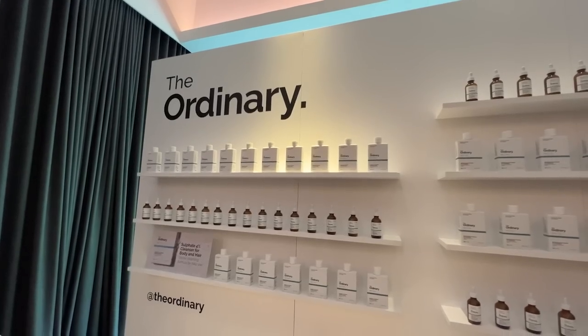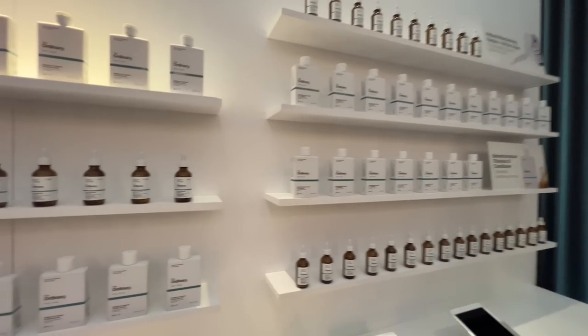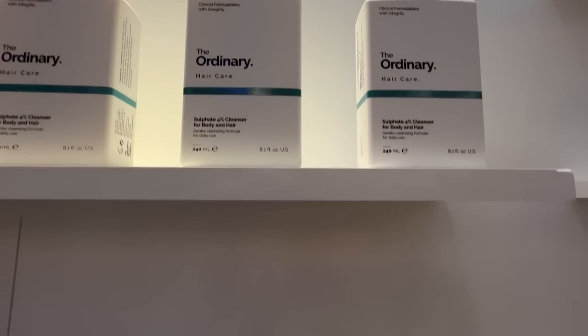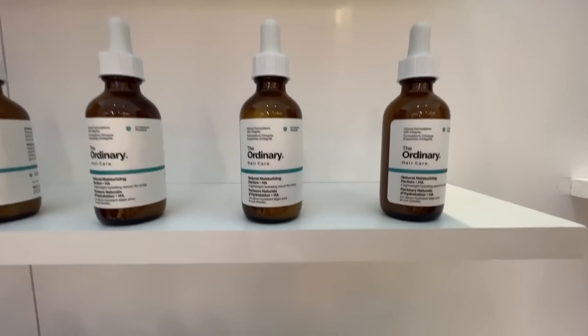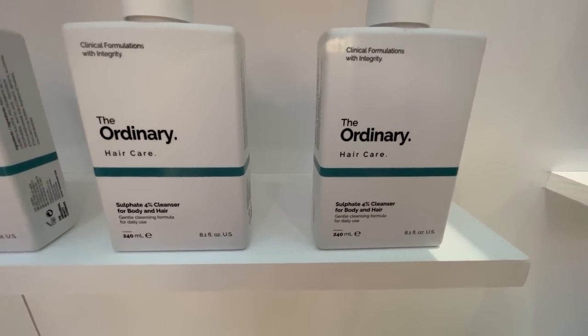Some other products that I got, I have to mention The Ordinary. So The Ordinary have recently released hair cleansing products, and is it a hair cleansing product, a conditioning product, and this guy? I think that's correct. Now, I can't use the cleansing product because it contains sulfates. Now, I'm not against sulfates. I don't have a problem with them. If I did not have colored hair, I would use sulfates. It's not an issue at all. I try to keep this color in my hair for as long as I can because she's expensive.